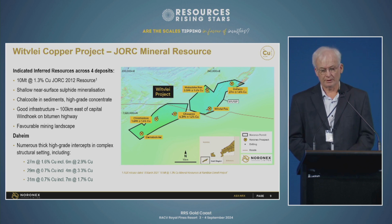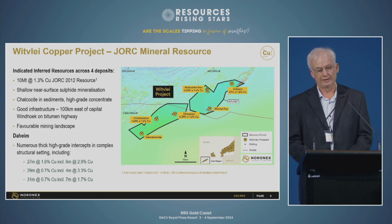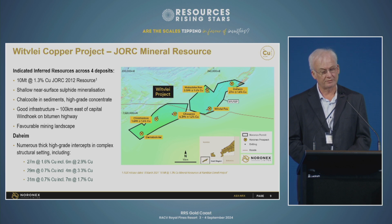At Witvlei, there's 10 million tons of 1.3% copper across 4 deposits. Those are all constrained within open pits, chalcocite, near surface, and with great infrastructure. We started work there 2 years ago, and in our first drill program, testing a number of soil anomalies, we hit 27 meters at 1.6% copper. So while we're focused on the really big ones with South32, we're going to start doing some more work on developing this one up, getting up to feasibility-type studies and finding more. We really feel we need to double this to get it up into an economic stage.